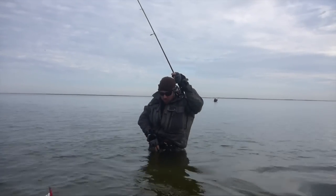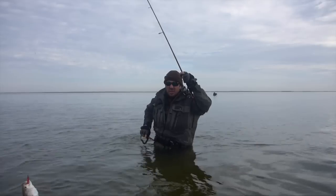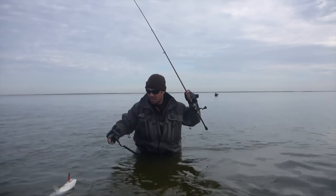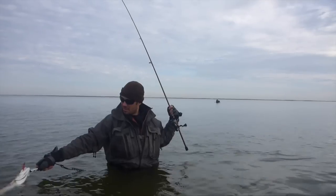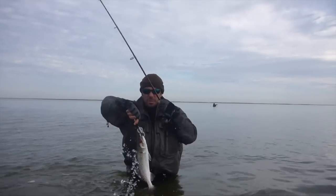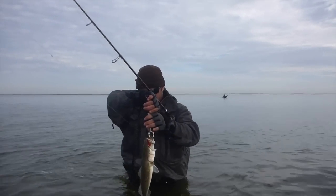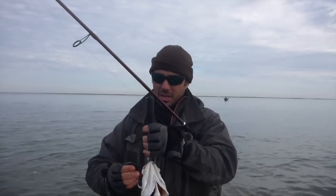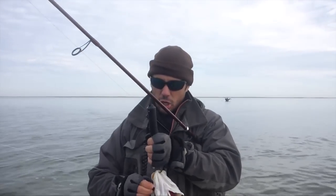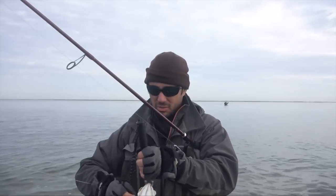Okay guys, we're working soft plastics here. We're working real slow because the water temperature is high 40s, low 50s right now. Air temperature is about 38. And these fish are biting off the bottom. They're not hitting real hard. They're hitting slow. So we're working the bait slow because it's cold.